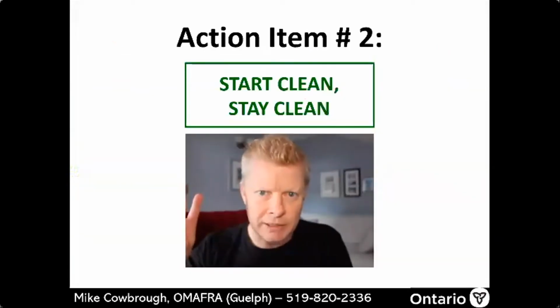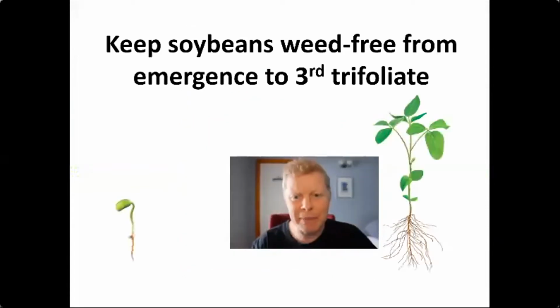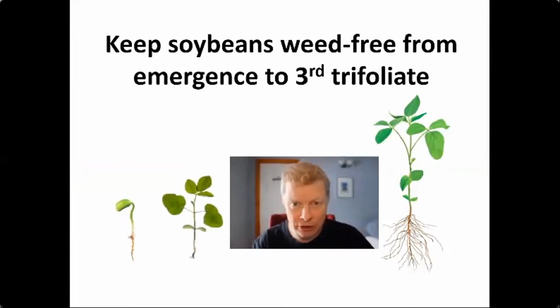Next up, action item number 2, have a plan to start clean and stay clean. Now, by starting clean, you create an environment where the crops emerge in the absence of weeds. And then by staying clean for a period of time, you will have minimized any significant risk of yield loss from weed competition. Now, in soybeans, that period of time occurs from emergence until the third trifoliate stage of soybeans. Although, as a side note, technically it really starts from the first trifoliate stage of soybeans and then goes to the third trifoliate stage of soybeans. But admittedly, I like to aim for going earlier just because it does give a margin of error in case you're delayed for whatever reason, be it environmental conditions, equipment breakdowns.